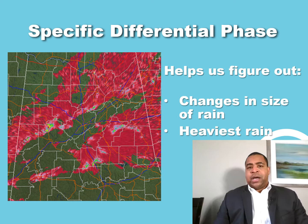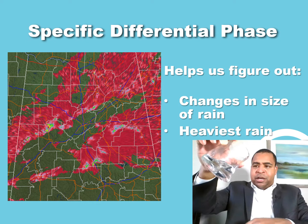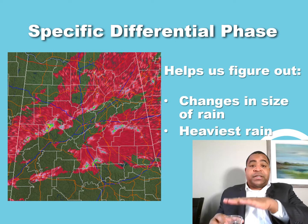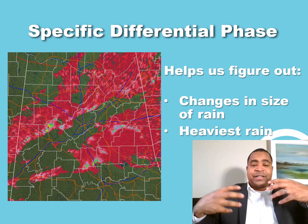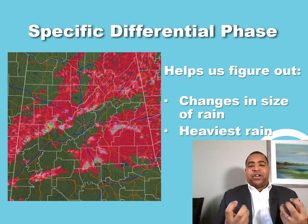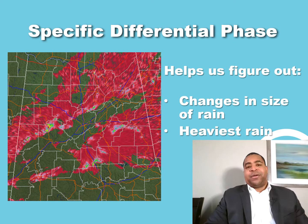Because as you know, it's just like putting water in a cup, right? Most of us have no problems if there's only a little bit of rain that falls, and you know what, it only falls maybe, I'll say a quarter of an inch. That doesn't cause any flooding. But if I were to fill this cup all the way up, what would eventually happen? It would overflow and it would spill everywhere. And that's the same thing that happens in your neighborhood. The grass, the concrete that's in front of your house, it all has a maximum amount of water that it can take in. And once that amount is reached, that's when you start getting a whole bunch of flooding and whatnot. And specific differential phase helps us figure out where that process is going to happen.